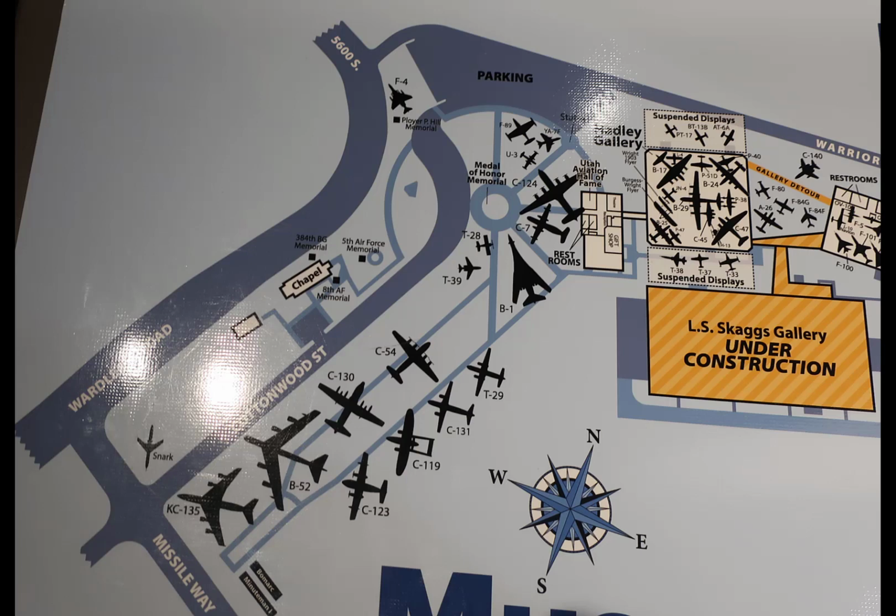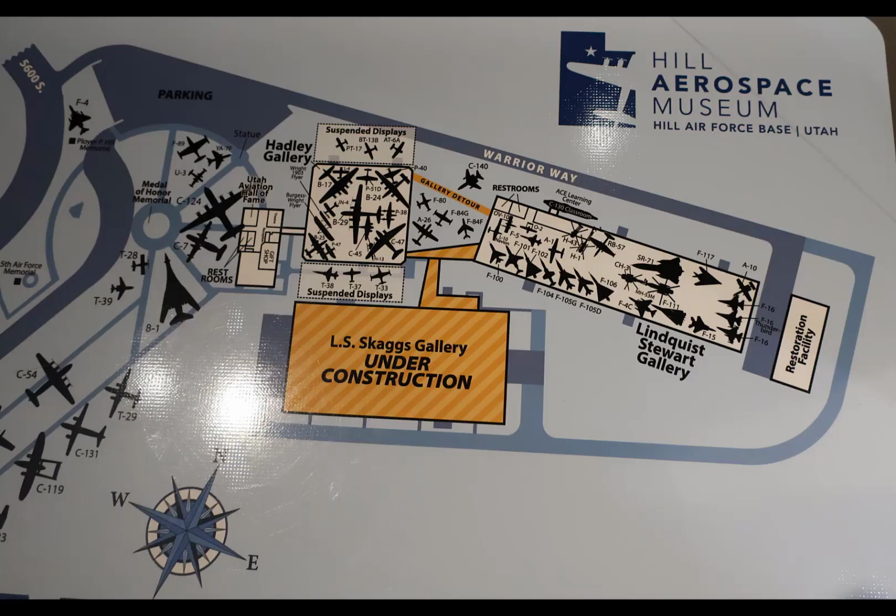Admission is free. They ask you to sign in at the registration desk, and they don't have a printed map. I tend to like printed maps, but it would kind of be out of date because it seems like the museum is mobile. This is a presentation of the map that is on the reception desk.